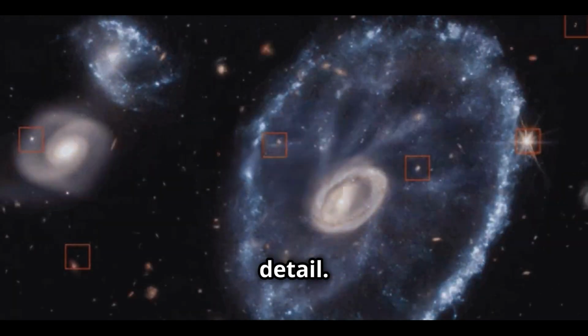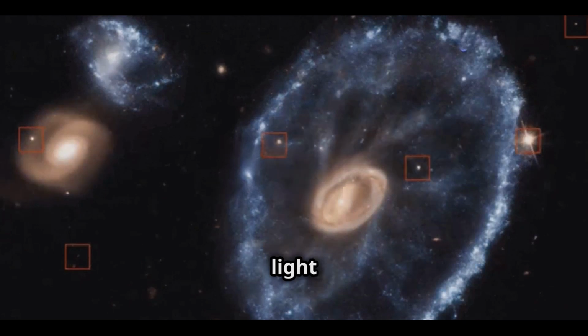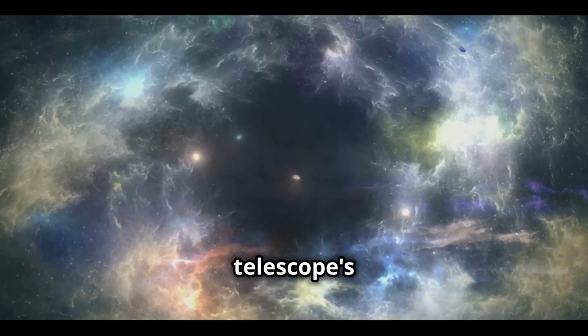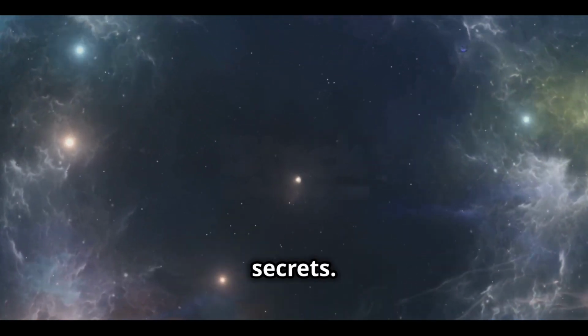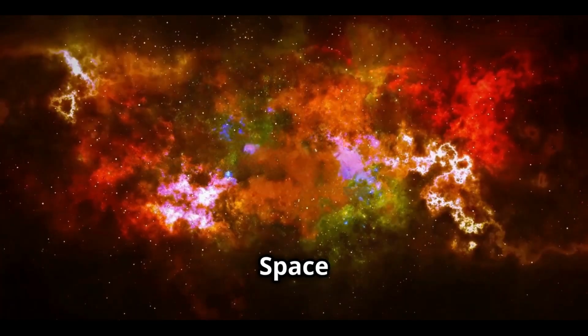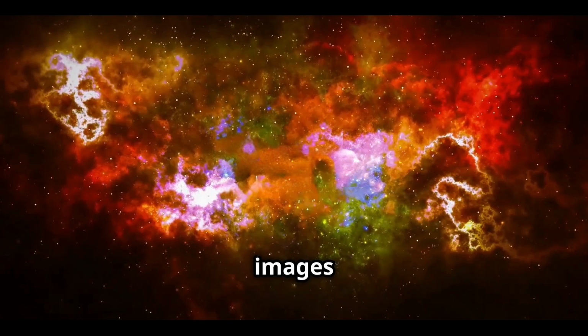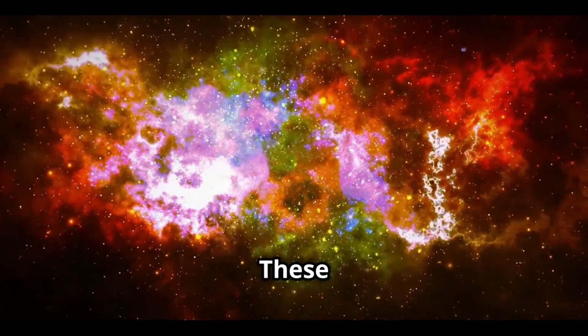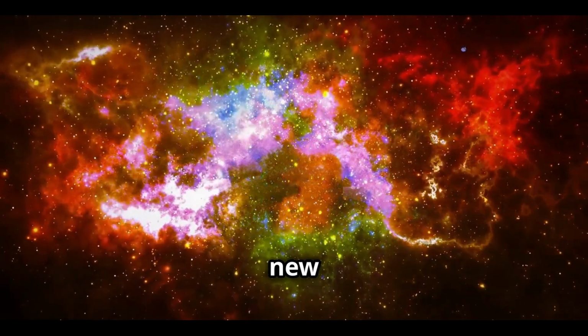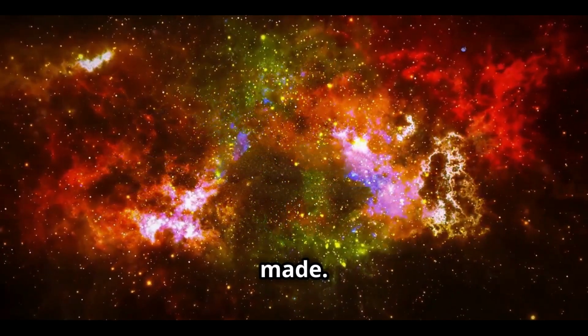the city in detail. Just like infrared light cuts through fog, the telescope's instruments can see through cosmic dust to uncover the universe's secrets. The James Webb Space Telescope has given us stunning images of star-forming regions that we've never seen before. These images give us a peek into how new stars and planetary systems are made.